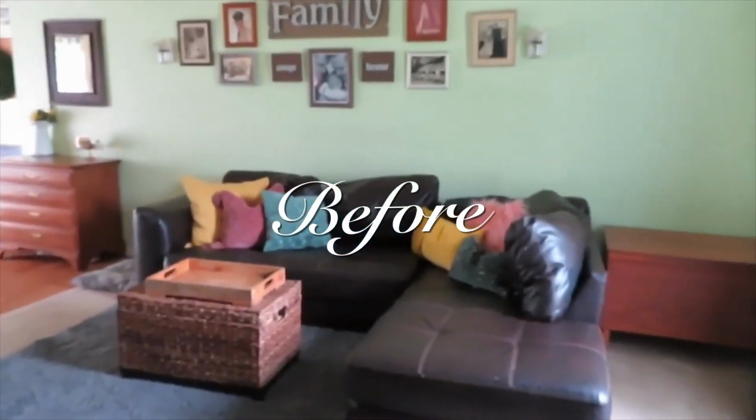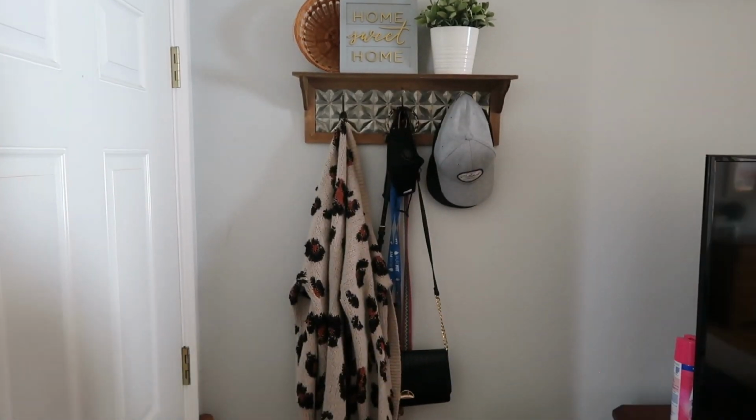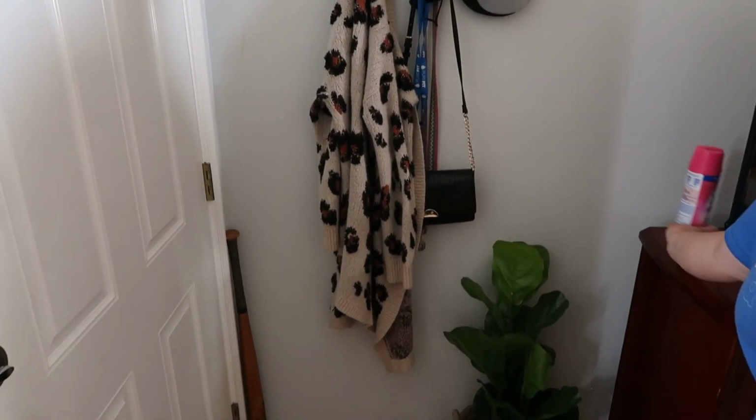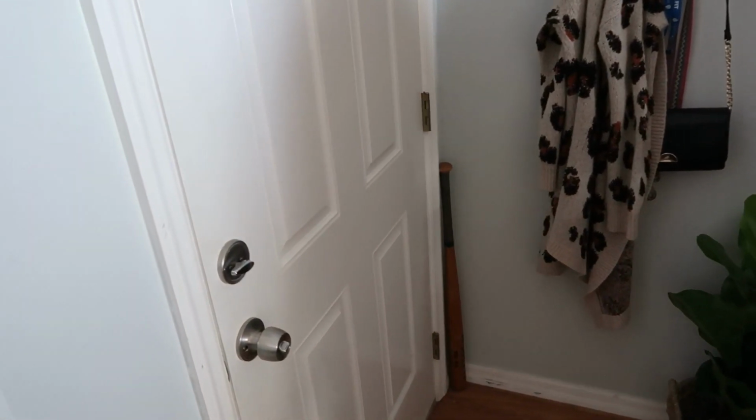But I've been decorating slowly for like the last 3 years. We just recently renovated it, so if you want to see that, it used to be yellow and green in here. It was horrendous. But I decorate my house in spots, spaces. And the first thing you see when you walk in is this area right here. We always now keep Lysol by the door. We're in weird times, so it's necessary.